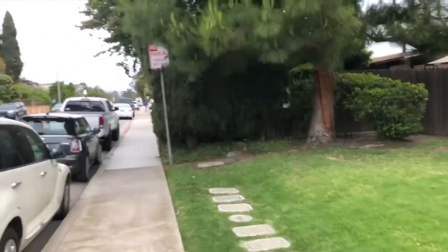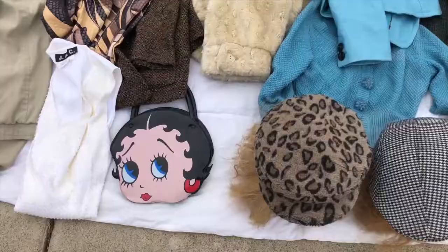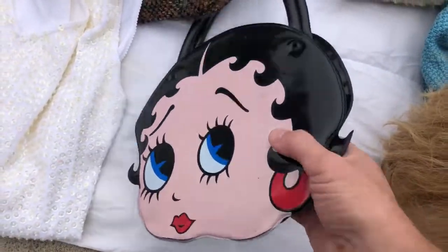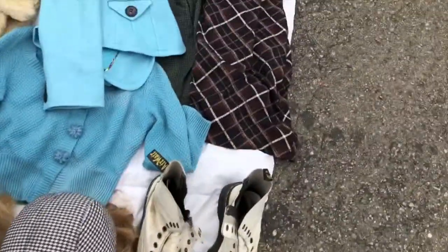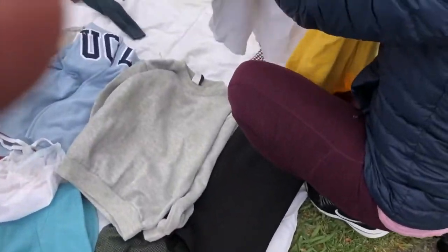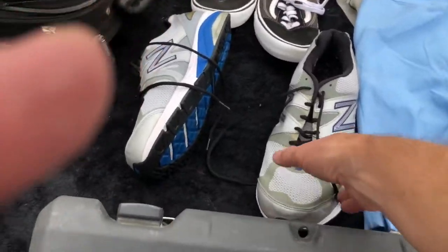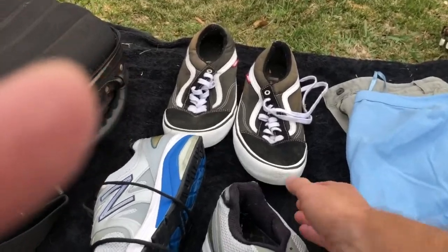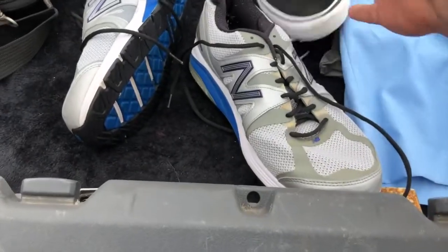We are now heading towards two garage sales. What is it? Do you have any more concert type or any kind of musician t-shirts? No, I don't actually. What about these? How much is it? $10.